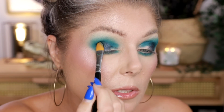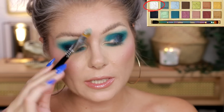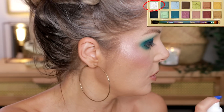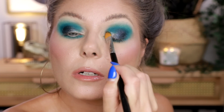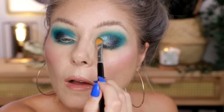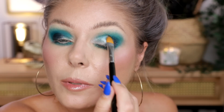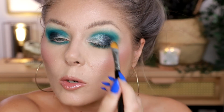I am gonna go in with the silver now, and then we'll use a little bit of the teal in between to sandwich. So this is the White Rabbit one. It is the silver. I'm gonna spray this too, just to make sure. And we are putting that on the inner part. Oh, that's really pretty. I'm doing a straight line up here, so it's like a faux cut crease, but that is so nice. Wow, what a cool combination.